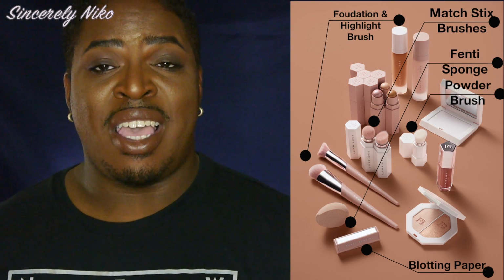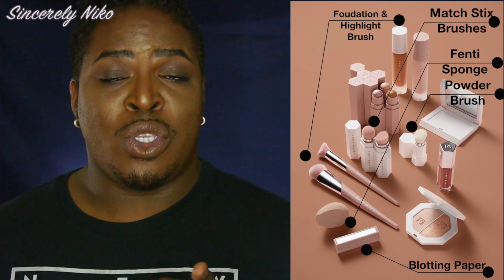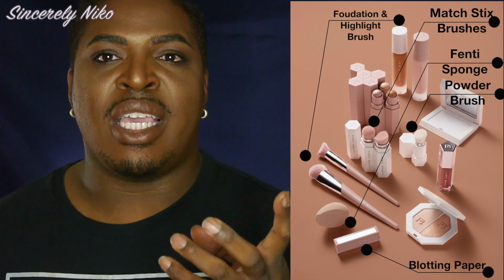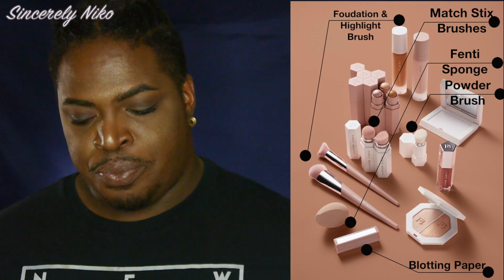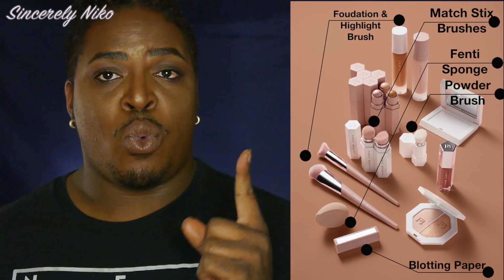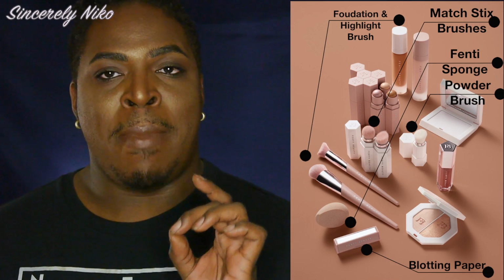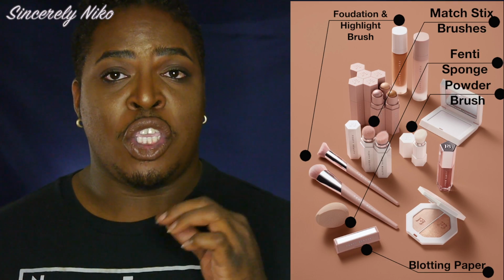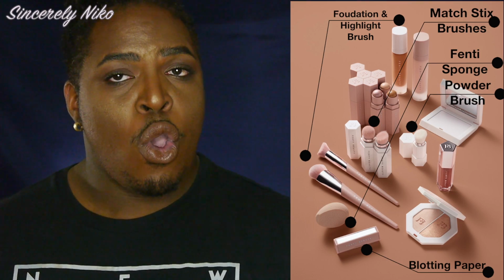Rihanna has a total of 7 accessories that are going to be sold as well. One of the 7 accessories goes with the mattifying powder, so that kind of knocks itself out, but it is an accessory, of course. She also offers a blotting paper, a FENTY sponge, 2 full-size brushes, one for highlighting and one for foundation. And then she also offers matchstick style brushes that you can use to highlight or conceal, pack on products to give more high impact, or to drape the face and blend out the contour.